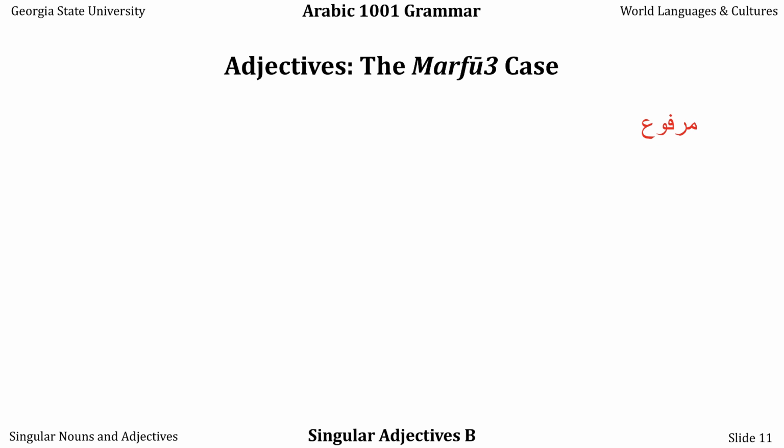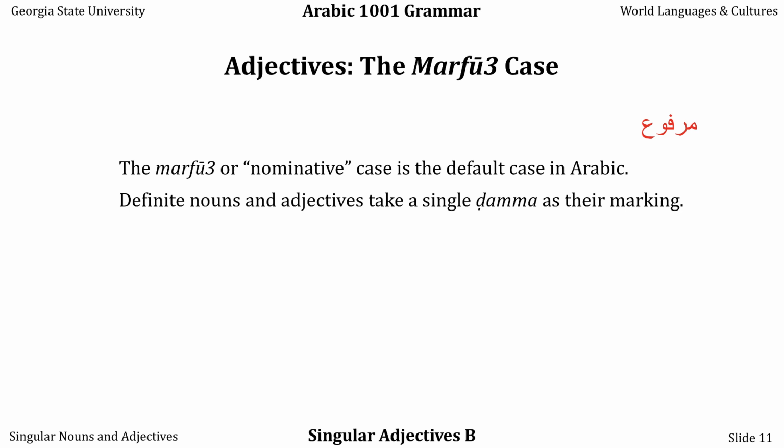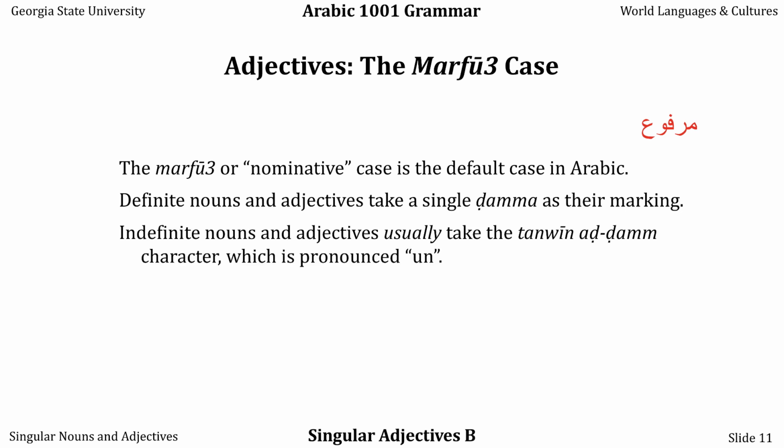In this lesson, we'll only talk about one of the three cases, what we call the marfu' case. In English, it is often called the nominative case. This is borrowed from Latin, and it's the default case in Arabic. If a word doesn't have a reason to be one of the other two cases, it's in the marfu' case. Definite nouns and adjectives take a single dhamma as their marking, and indefinite nouns and adjectives usually take the tanween dam character, which is pronounced un. As we will discover, there are certain patterns of words that cannot take the tanween dam character, because the consistent thing about Arabic is that it is overcomplicated.